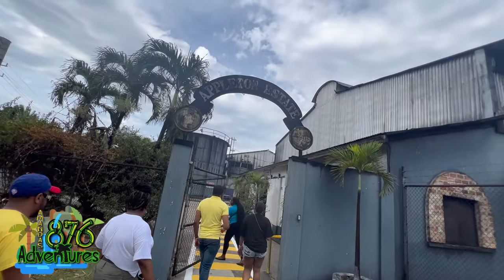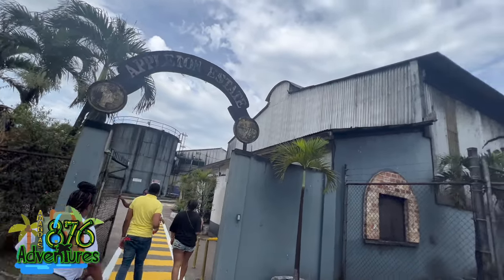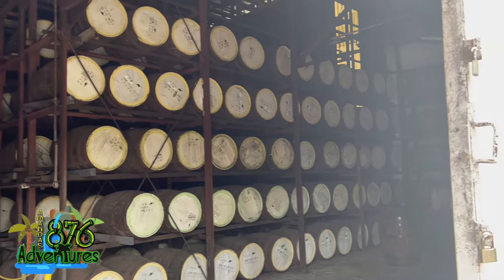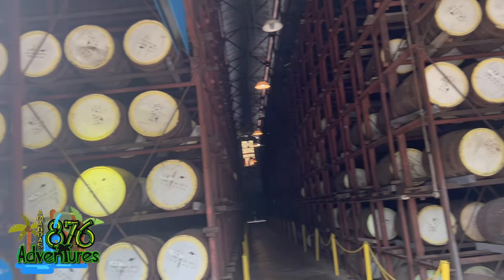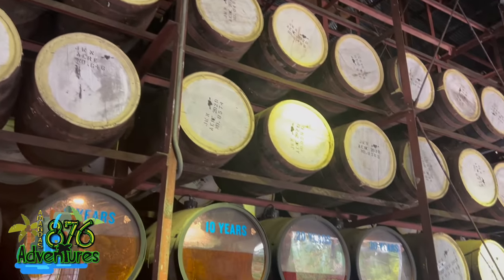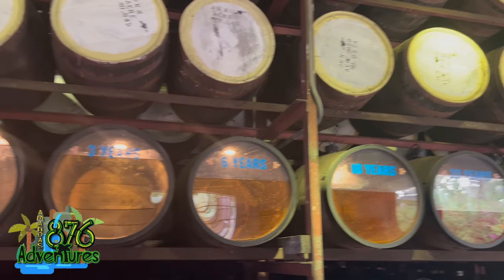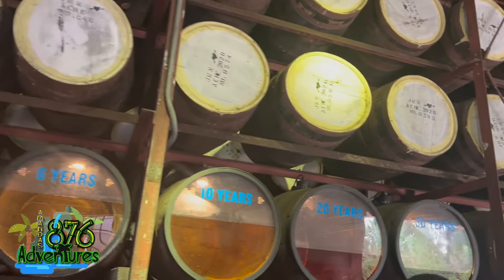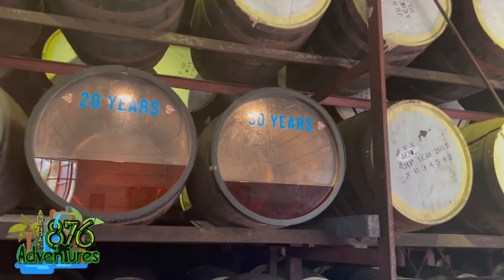Right, so I'm 100% sure you guys must have learned something about the rum making from just that small clip right there. But you know, these are the barrels that have all of the different rum. They spoke to us about the aging process and all of that afterwards. You know, we're going with the rum tasting. They tell us how to taste it, how you talk about the legs of the rum and you smell it.